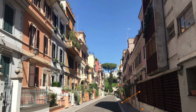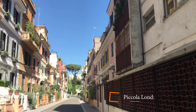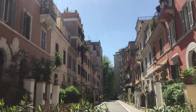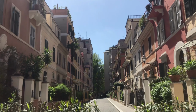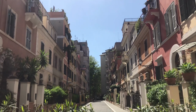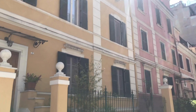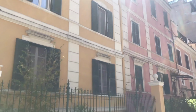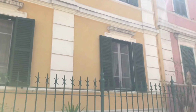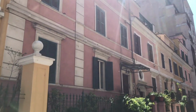Get ready to fall in love with the Notting Hill-esque homes of Piccola Londra, quicker than Julia Roberts and Hugh Grant. Piccola Londra, or Little London, was built in the early 1900s as part of Rome's ambitious plan to become a modern European capital. The houses were designed by architect Pirani in a very un-Roman style, a row of small, independent houses with stairs leading up to the front door and gardens in the back, exactly like some of the houses you might find in London.